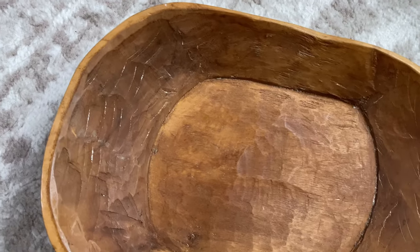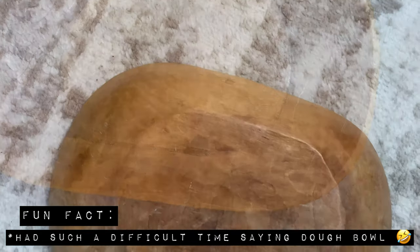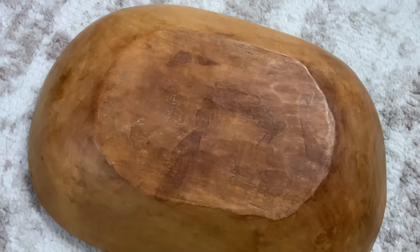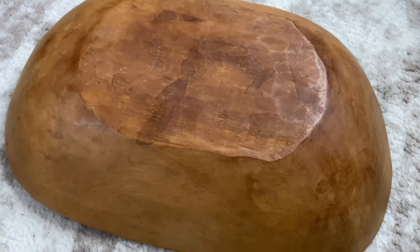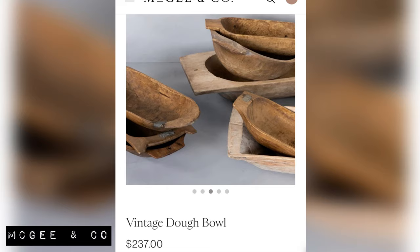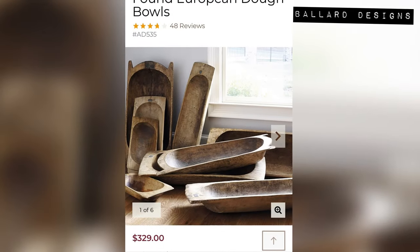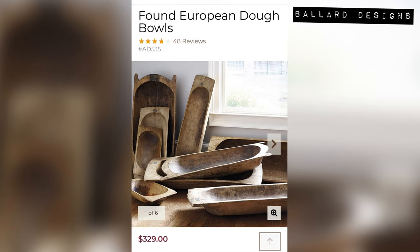This next one is a beautiful dough bowl, and oh my gosh, you guys, this has been on my bucket list for the longest time, and I cannot believe I actually found one. Well, I don't know if this is an original dough bowl, but it looks pretty darn close to one, and I did not have to pay an arm and a leg for one, so I'm super ecstatic about that.